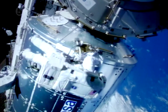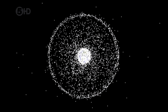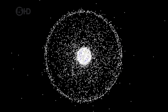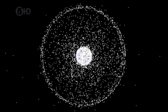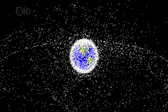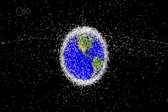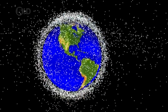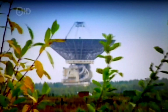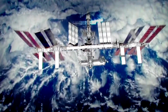Today, the crew of the International Space Station live with the constant threat of being hit by a flying object. Over 100,000 pieces of discarded rockets and satellites litter the space station's path. This is a real-time image of the deadly orbiting space junk. NASA used radar to track the largest pieces of wreckage and steer the station out of harm's way.